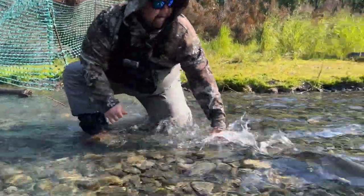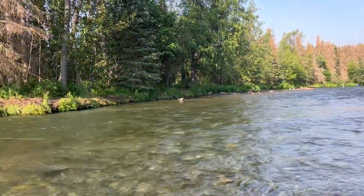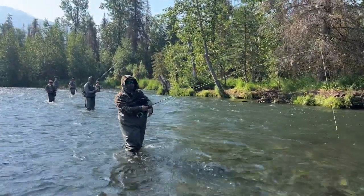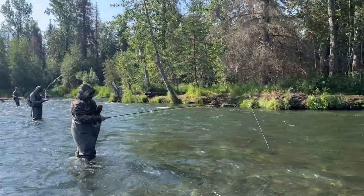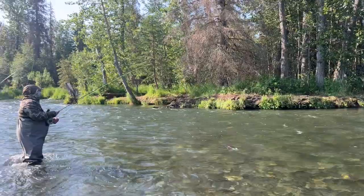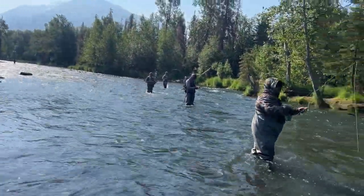Oh, two. There it is right there. First fish, trout. Nice little rainbow. So that was the first. He got a rainbow, foul hook on a rainbow. And I think the rainbow season is open, but it is what it is.